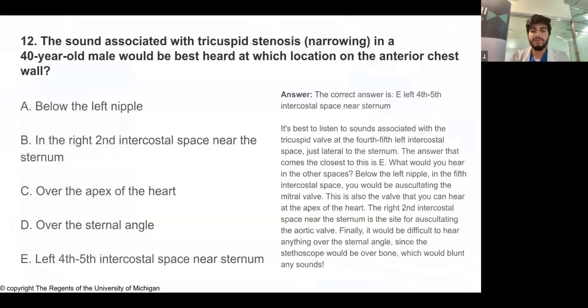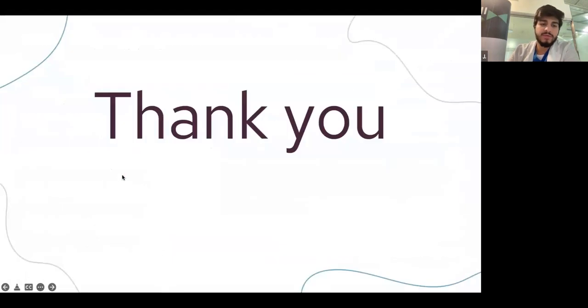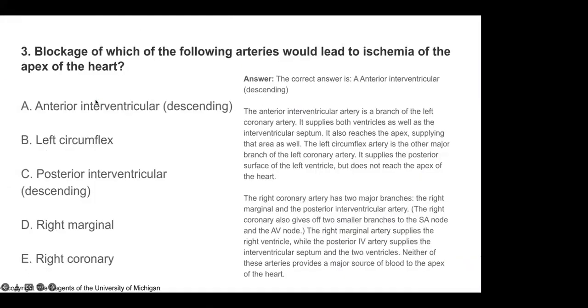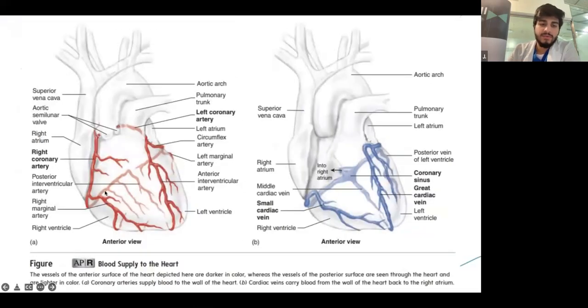Oh, I didn't add an image. Okay, I'll use the image from before. So if you remember, the coronary sulcus is at the posterior aspect of the heart. Okay, you can see it here. You can see the right marginal artery is not going to the coronary sulcus, which is in the posterior part of the heart. Okay, you can see the circumflex artery is going there. You can see the other arteries that you mentioned. So the right coronary artery, the left coronary artery, all of these end up in the posterior sulcus. Where did it go? Here. Okay, so the only one that doesn't is the right marginal artery. Do you guys get it?